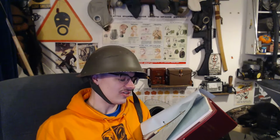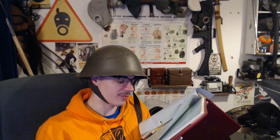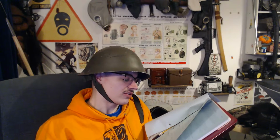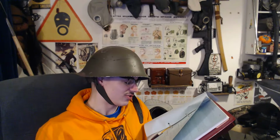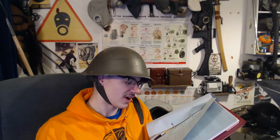Radioactivity. The intensity reduces with time, in passing through dense materials, e.g. concrete, brick, hard-packed earth, and with the distance you are from it. So one, plan to stay indoors for at least 48 hours and do not leave until you're told to do so by someone in authority or by a radioactive broadcast.